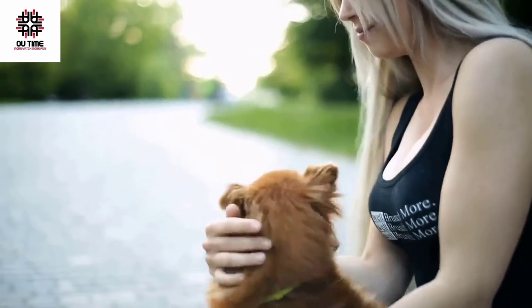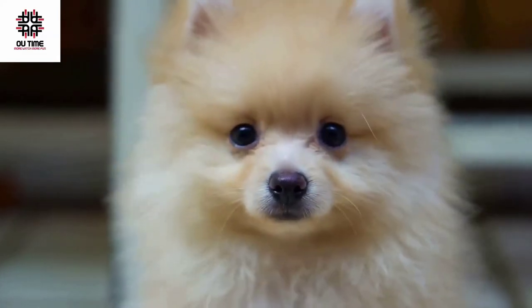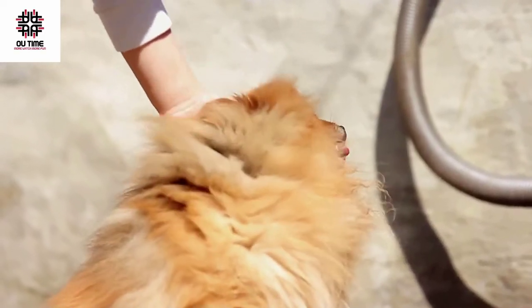Pomeranian dogs weigh only a few ounces and fit in the palm of your hand, and on this topic you will learn information that you definitely did not know before about this wonderful dog.